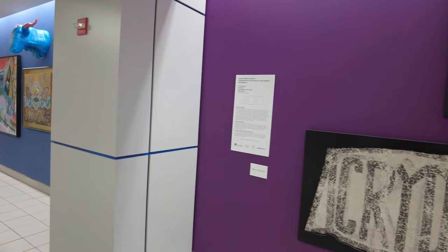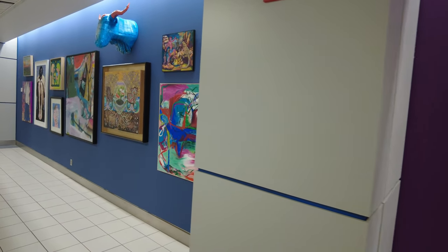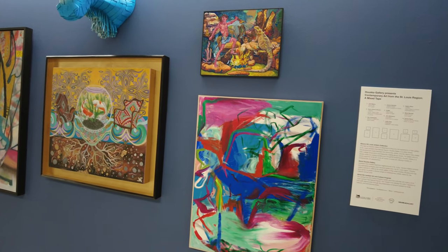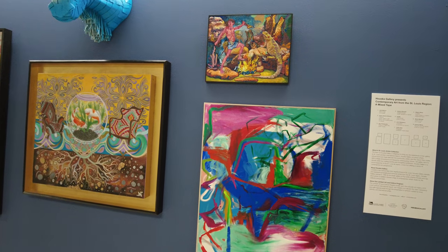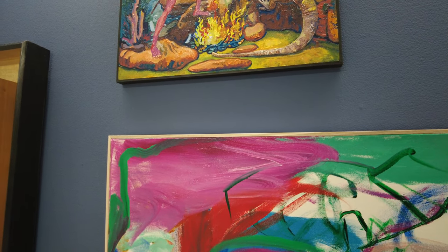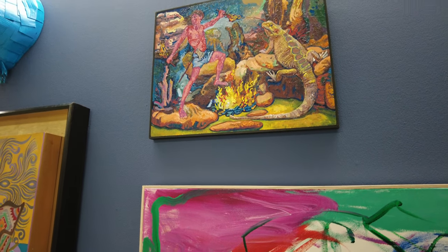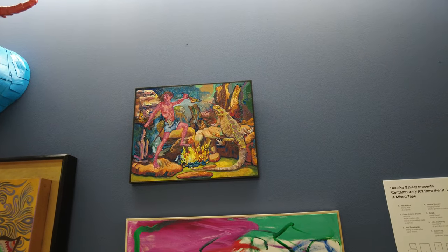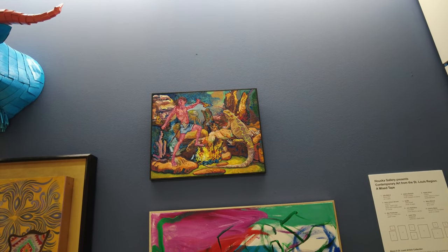These are just a couple of galleries that are featured. I like the art on that one. Sorry, I wasn't pointing, but up there, just like the paint, it reminds me of dot paintings.